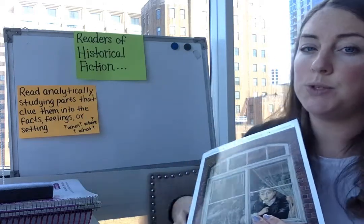So again, if you're making an inference, you can use your inferring skills to figure out what happened. Again, this is not a happy time. This is a sad book, but it gets you thinking about the mood and the tone for some of the material that we're going to learn about World War II.